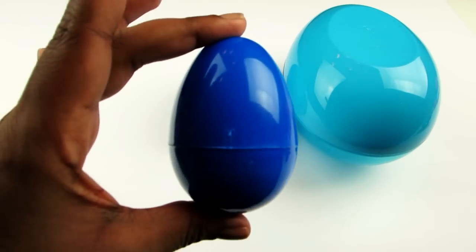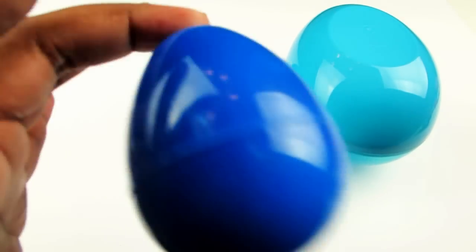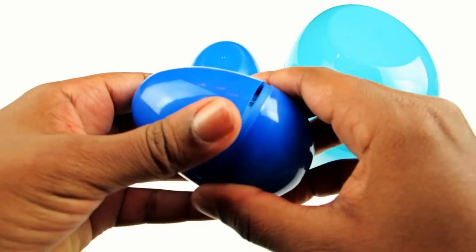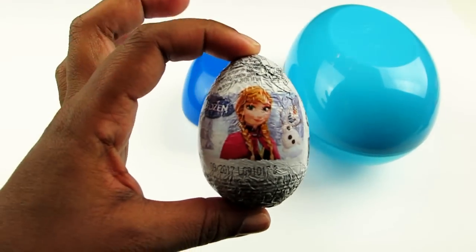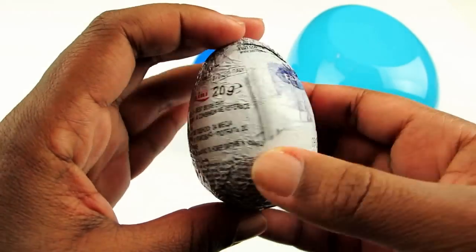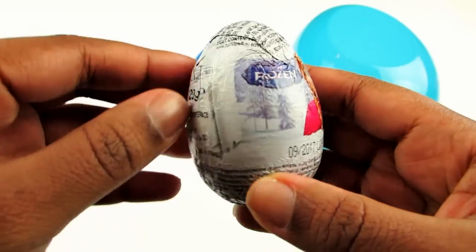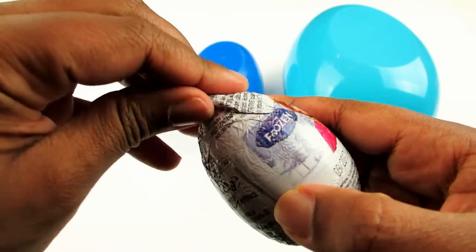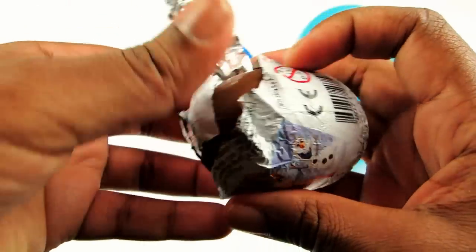On to the medium egg. Oh look, a frozen chocolate surprise egg. I really hope it's an Elsa in the blue dress because I don't have that. I have so many other ones, but I really want an Elsa in the blue dress. So, let's see what it is.